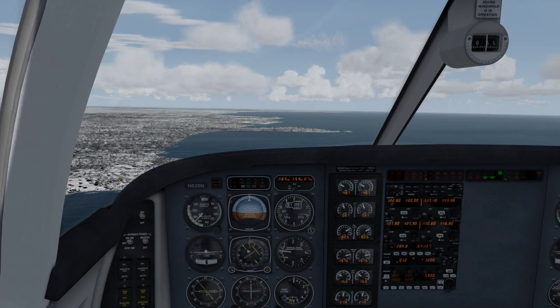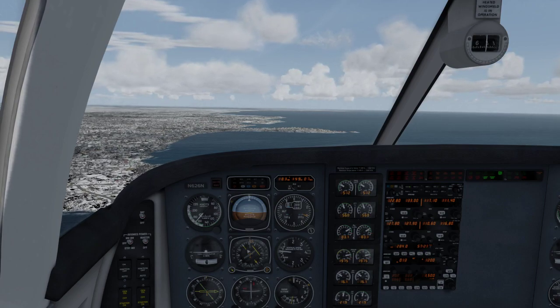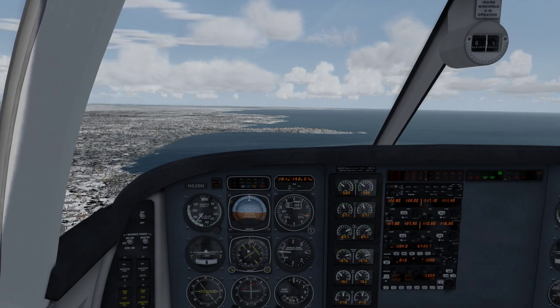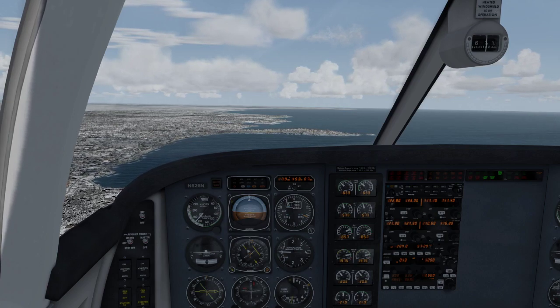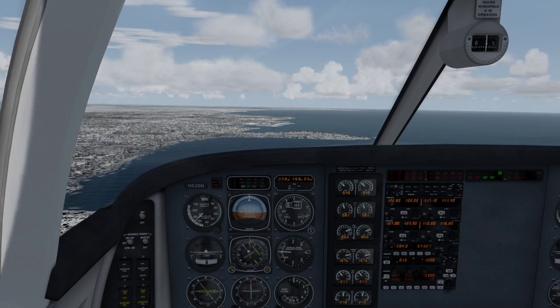ATC sent him all over the airport. Oh, yeah. There's nothing worse than feeling like you're lost on the taxiways. And then you end up taxiing into these FBOs that you shouldn't belong in.